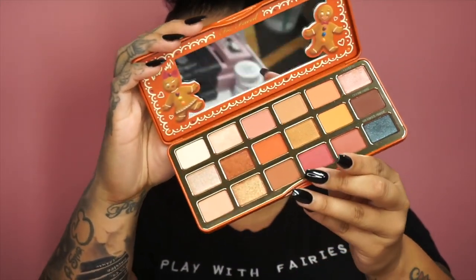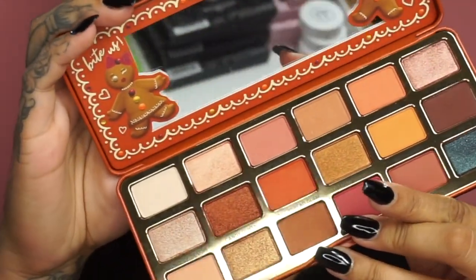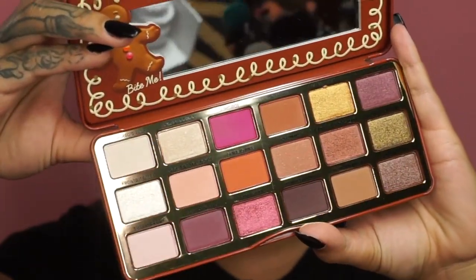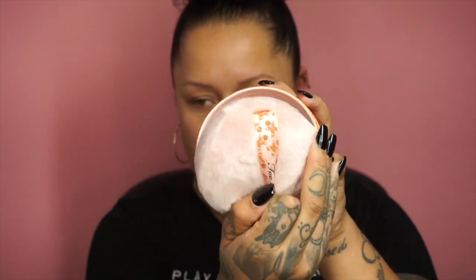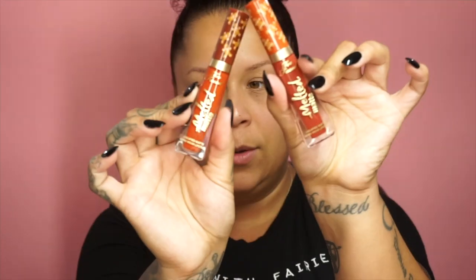So look how gorgeous this is. And we have the gingerbread spice palette. The Too Faced body shimmer comes with a little powder puff and the little holes, and the shimmer is on there. Melted matte lipsticks. This one is called Gingerbread Man and Gingerbread Girl.